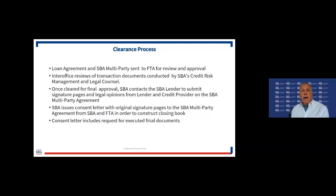SBA's consent letter will follow and be accompanied by executed signature pages from SBA and the fiscal transfer agent for purposes of the loan closing documents. Once the transaction itself closes and the transaction documents are fully executed, SBA requires the SBA lender to forward a completed set to SBA for its records.